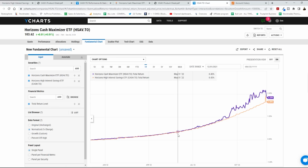But as soon as interest rates started going up dramatically, HSAV was able to take your interest earnings from owning the units, and instead of paying them out and earning no more money on that distribution, it was able to reinvest that interest at a higher rate. So as interest rates started to accelerate much faster, HSAV started outperforming cash in a big way.